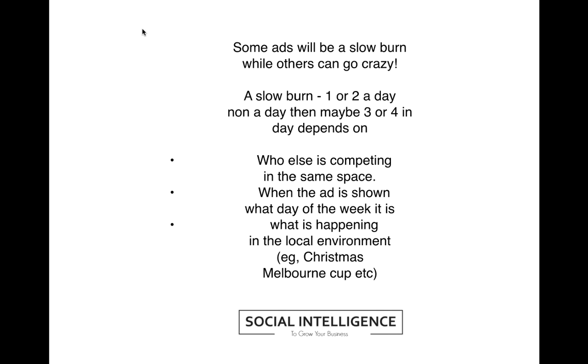So sometimes it does take a campaign a week or two to level out. I've had them start off hot, then level out and go slow, and then come up hot again. In the industries I work in, we're high-ticket items, so we're talking thousands of dollars. What's your lead cost for your industry? $100 a lead. That's not a sale. That's $100 a lead. Yeah.